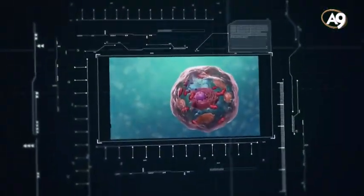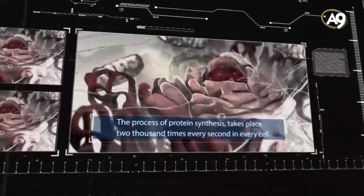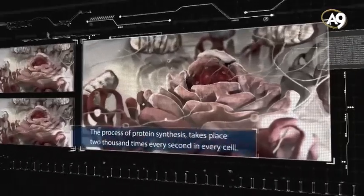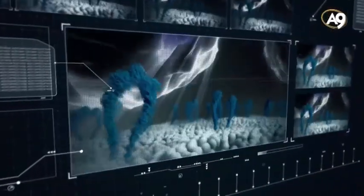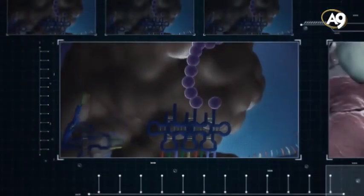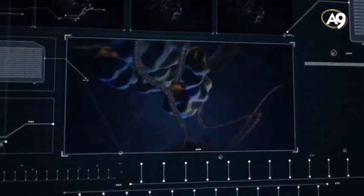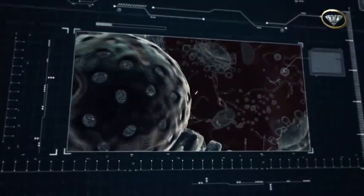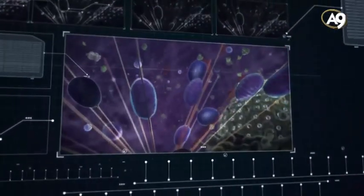The process of protein synthesis, which we tried to summarize briefly, takes place 2,000 times every second in every cell. All the units involved in the process are very well aware what they need to do. Not even a single enzyme gets confused about its goal. There's never a faulty production in the factory. The unique folding shape of the new protein chain is never wrong. The carriers and messengers never lose their way. The cell is always aware of the importance and sensitivity of this special production.